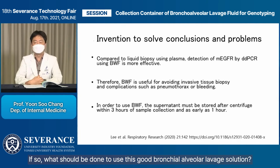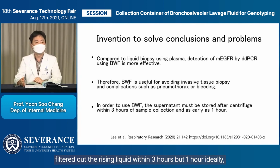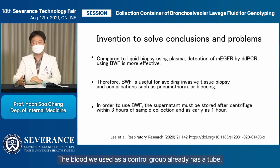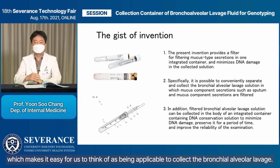If so, what should be done to use this good bronchoalveolar lavage solution? There is a problem in that a sample must be collected from the bronchus, the rinsing liquid filtered within 3 hours, ideally 1 hour, and stored at -80 Celsius until the next experiment, or the experiment must be conducted immediately. The blood we used as a control group already has a tube. There are two types: Roche's cell-free DNA tube and Streck's DNA preservation tube, which makes it easy to think they could be applied to collect bronchoalveolar lavage.